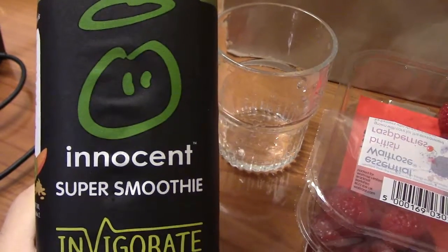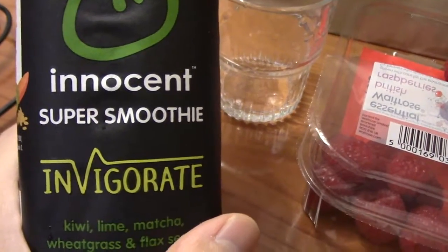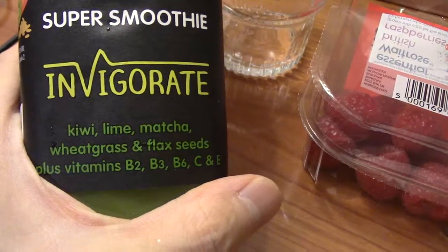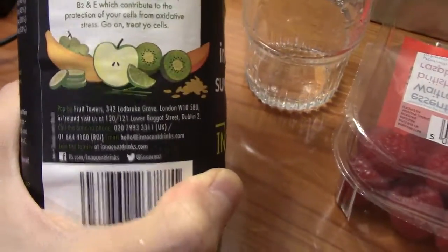Alright guys, so I got this in London at the local Waitrose grocery store. So this is the Innocent Super Smoothie. It's called Invigorate. It's got kiwi, lime, matcha, wheatgrass, B vitamins. If you guys want to read this, pause the video. There we go.